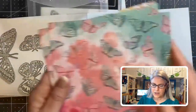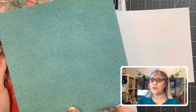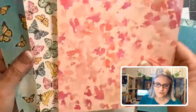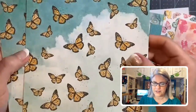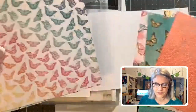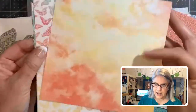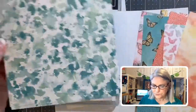All right, so it's got watercolor wash, okay, and then on the back you get the tone on tone, all right, and then all these baby butterflies and tone on tone, and then beautiful monarch butterflies in the clouds and some pretty coral, and then these butterflies are like a rainbow variegated coloring. And on the back is some pretty pink and yellow clouds or watercolor.